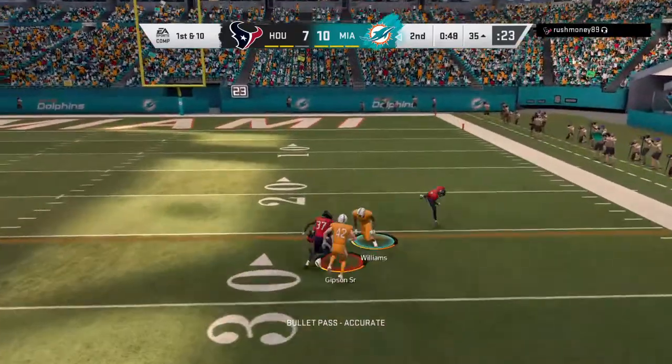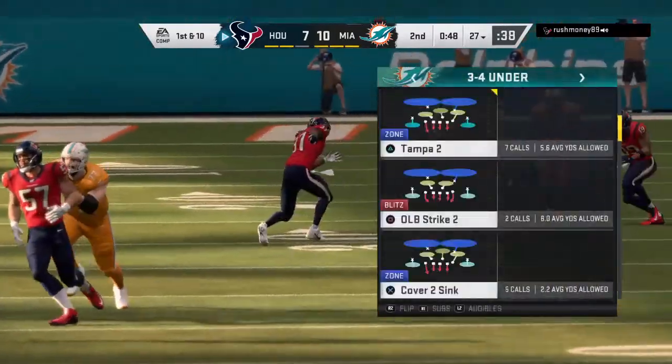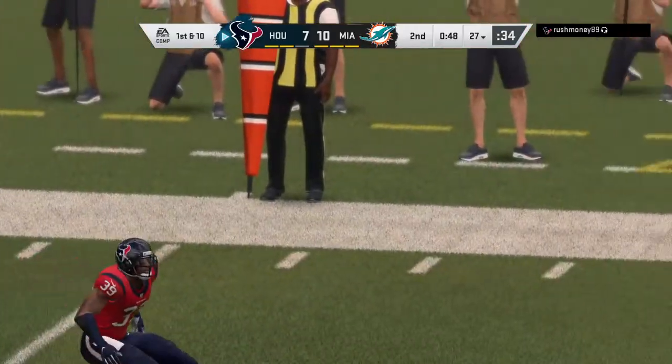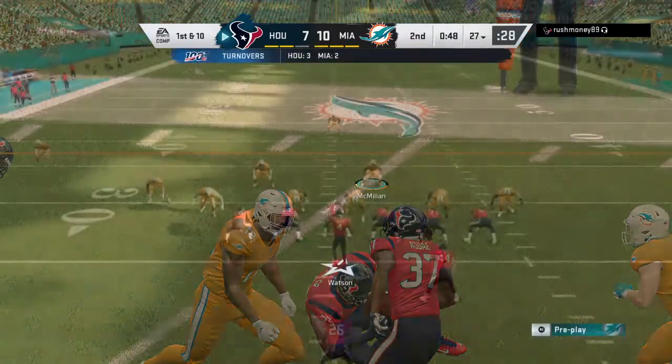To throw, Fitzpatrick, into double coverage, and he threw it, and it's intercepted. It was not accurate. Picked off by Tashawn Gibson. So that's back-to-back drives where they've thrown an interception. Ordinarily, we look at the offense and say, what's going on with your scheme? Maybe we should look at the defense and just give them a whole lot of credit. They've got them frustrated right now.